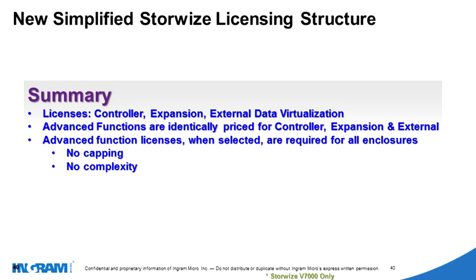They bundle the full bundle and give you a significant discount on it to entice you to have all the features and functions. And once you have those, there's no capping and no complexity. It's just required for all enclosures that are a part of the system. So from a licensing software standpoint, we really only have 3 PIDs to deal with. We have the controller base license, and then either the mandatory full bundle or the a la carte feature. And we have the external data virtualization licenses. So those are our 3 program IDs.